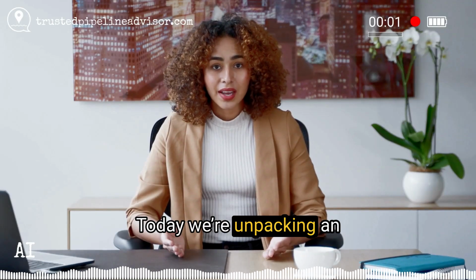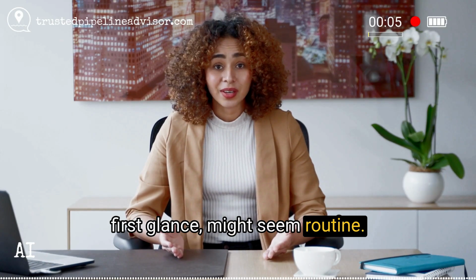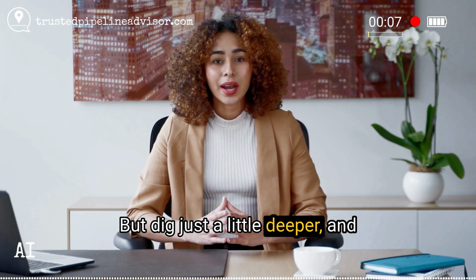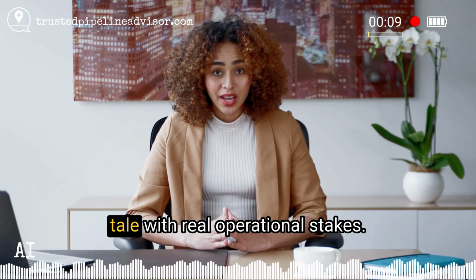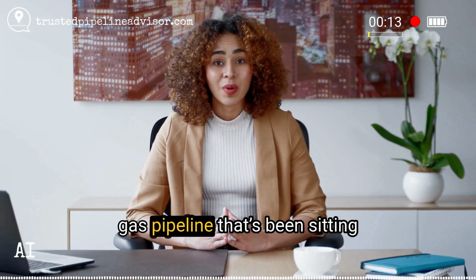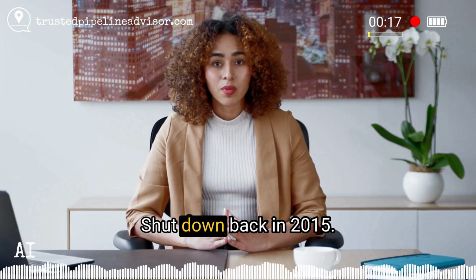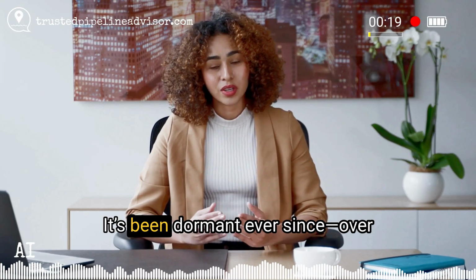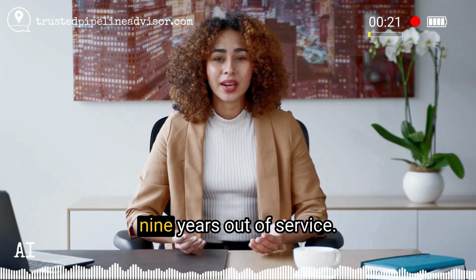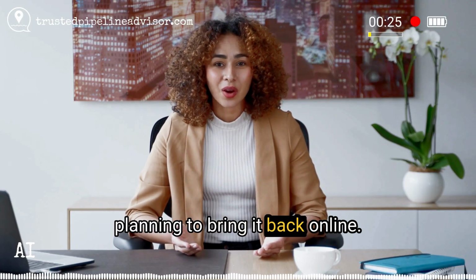Today we're unpacking an engineering assessment that at first glance might seem routine. But dig just a little deeper and you've got a serious cautionary tale with real operational stakes. We're talking about a natural gas pipeline that's been sitting idle in the Kbob South field, shut down back in 2015. It's been dormant ever since, over 9 years out of service. And now the operator's planning to bring it back online.